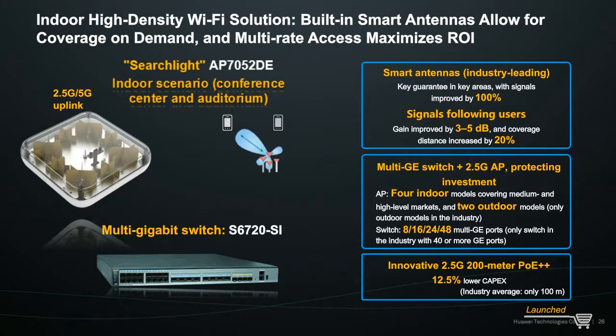We introduced the AP7052DE, which is what we call the Searchlight. It can particularly focus on individual users and strengthen the signal in that unique direction, to that unique device. This is based on the smart antenna array in this access point, so it can constantly change the signal direction when sensing your devices in different directions. This is one of the leading technologies in the industry, with a smart antenna array.